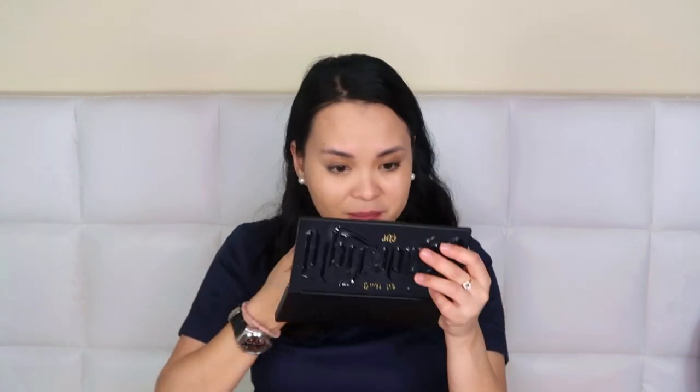I don't set my face when I'm using this foundation. Although if you have very, very oily skin, if you have terrible oiliness on your face, you better set this with any powder that you have. But for me, I am happy with this dewiness. It's not that much, but it's also not matte. So this is just perfectly fine for me. This is my preference. I'm not gonna set that with anything.